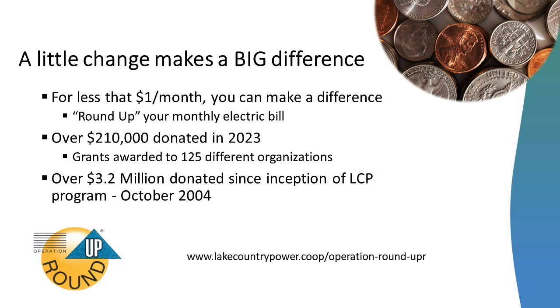And that statement at the top, a little change makes a big difference, really is true. For less than $1 a month, you can choose to give back to the community by rounding up your electric bill. In 2023, through member giving, we donated over $210,000 to about 125 different organizations throughout our service territory. So it really is impactful. And you can see that over $3.2 million donated since we started the program back in October of 2004.